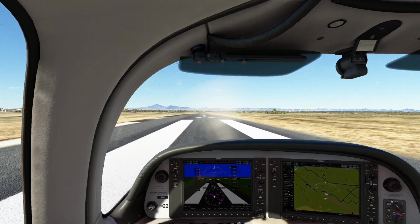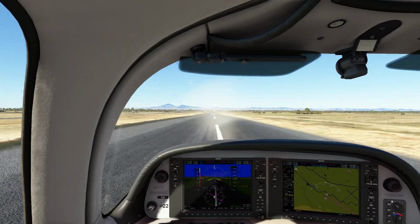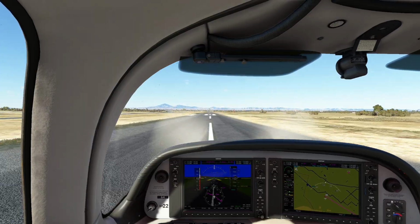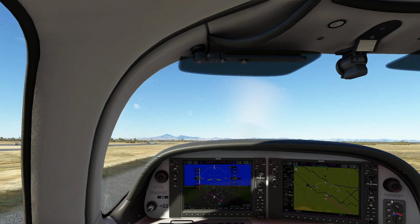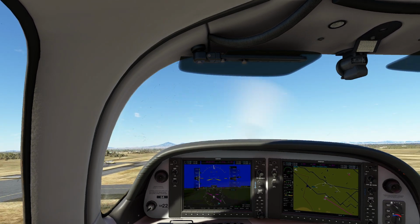These things are much bigger planes than they look. When I'm sitting up here high in the seat, I'm like, oh, this is a little tiny plane. This is not a little plane. This is not quite Bonanza size, but it is, like I said, not a little tiny plane. Yep, force of habit. I tried to raise the landing gear. Yep, no retractable landing gear on this one.